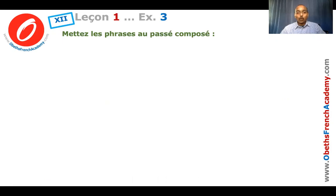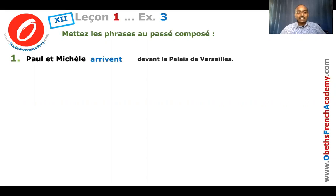Mettez les phrases au passé composé. Put the sentences in passé composé. Now let's go through all these 5 sentences. Number 1, Michel arrive devant le palais de Versailles. Paul and Michel arrive in front of the Versailles Palace.